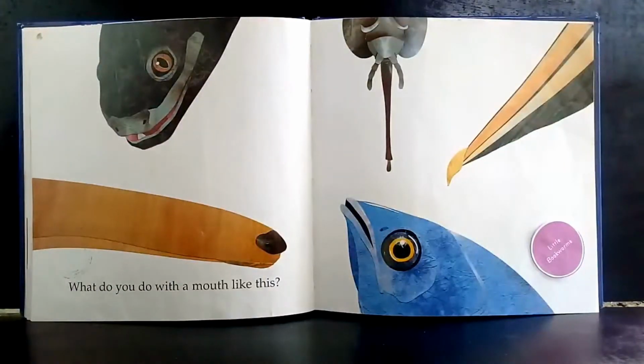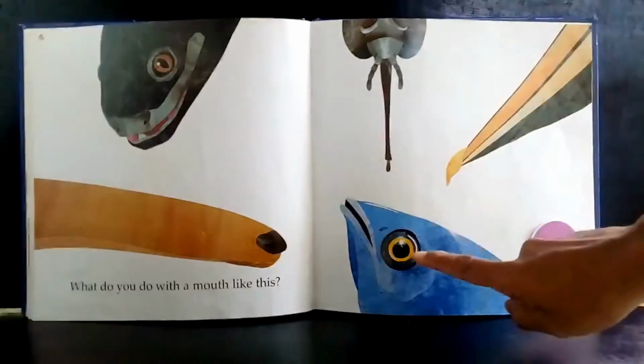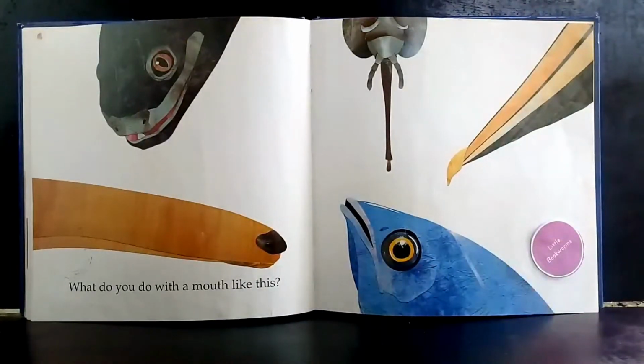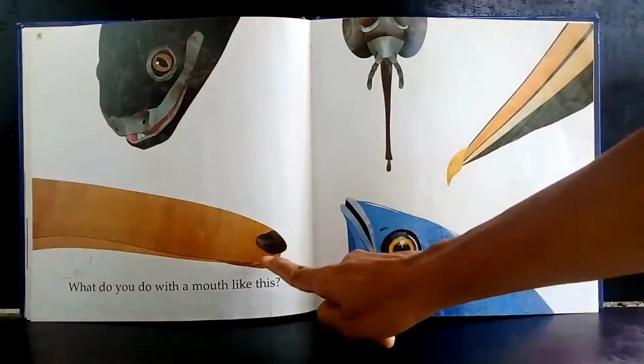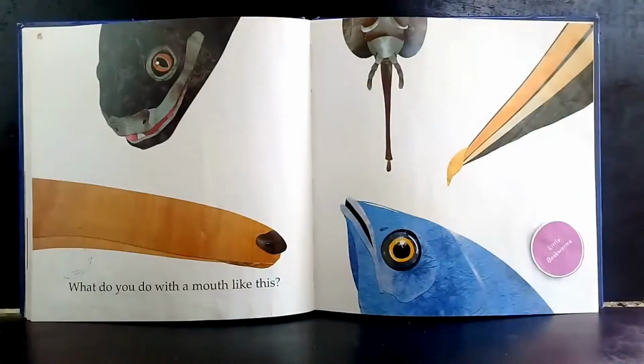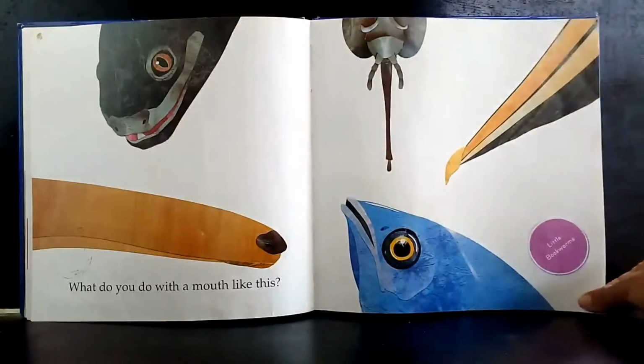Now look at this mouth. What do you do with a mouth like this? I think I know this. But, wait, I know this one. But I'm not sure with this, this, and this. What about you? Do you know? Oh, that's great. Now let's take a look if we are correct.